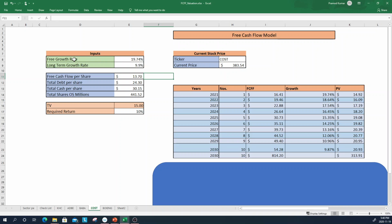Okay, so I have taken the free cash flow. The growth rate here is 19.74%, based on their past 2 years of free cash flow. The reason I haven't taken 3 years is that the cash flow spiked up in the second year, so it's giving us a little bit of an incorrect number.